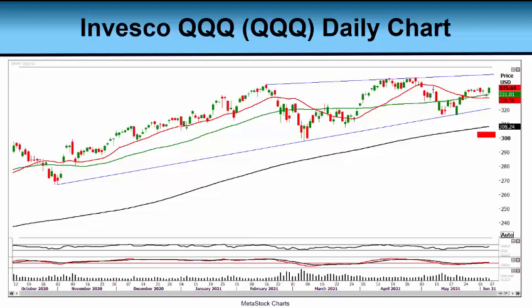Now today when I captured this chart, the QQQ was trading at $335.64. On April 26th, we had a new all-time closing high back here at $316. No, that's not right. I'm sorry.